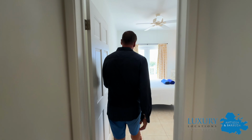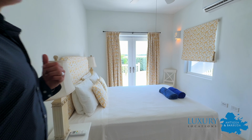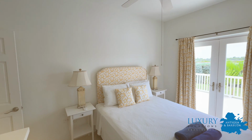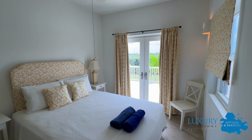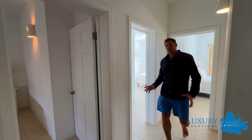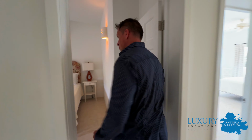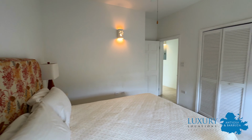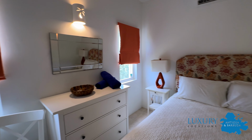I've just come out of the main bedroom and now I'm going into the secondary bedroom. The secondary bedroom has ample storage, air conditioning, a fan and double doors that open out onto the patio leading onto the pool deck. Coming out of the second bedroom, I'm now going to go into the 3rd bedroom. There is a queen bed, ample storage, air conditioning and a fan.